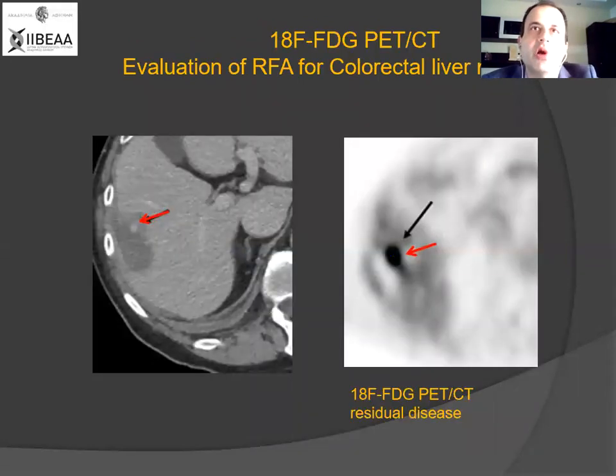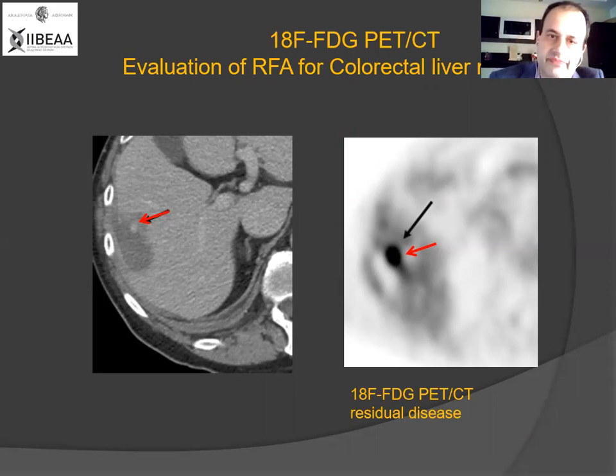A patient with colon cancer and liver metastasis: PET-CT scan after RFA revealed a focal increased uptake of the radiotracer consistent with residual disease. A low-grade intensity uptake in the periphery is due to reactive inflammatory changes.